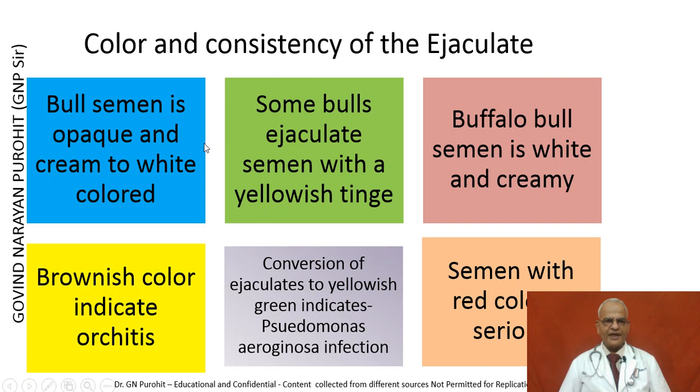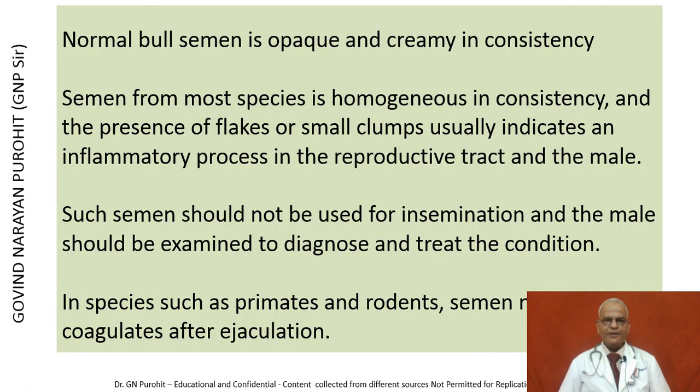Bull semen is opaque and cream to white colored. Some bulls may ejaculate semen with a yellowish tinge. Buffalo bull semen is white and creamy. It is never yellow. A brownish color in the semen indicates orchitis, and semen with red color is considered serious. The conversion of ejaculates to yellowish green on keeping indicates Pseudomonas aeruginosa infection. Normal bull semen is opaque and creamy in consistency.